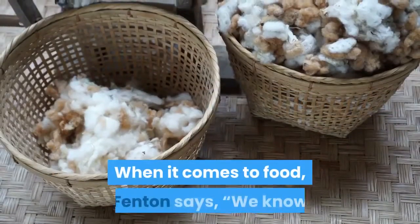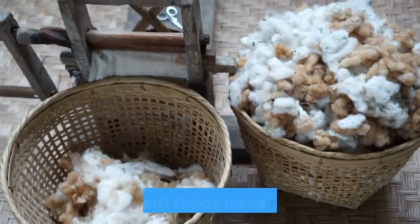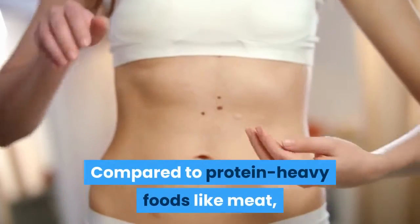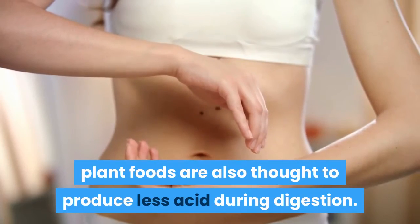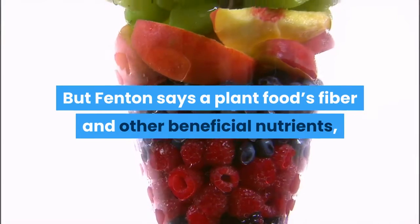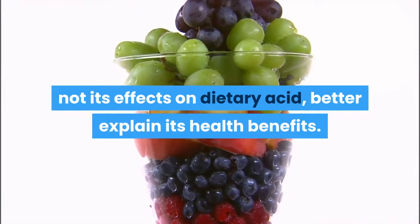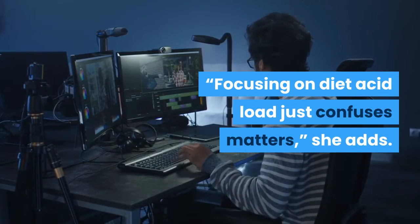When it comes to food, Fenton says, we know that eating fiber is very good for the microbiome and that plant foods have more fiber. Compared to protein-heavy foods like meat, plant foods are also thought to produce less acid during digestion. But Fenton says a plant food's fiber and other beneficial nutrients, not its effects on dietary acid, better explain its health benefits. Focusing on diet acid load just confuses matters, she adds.